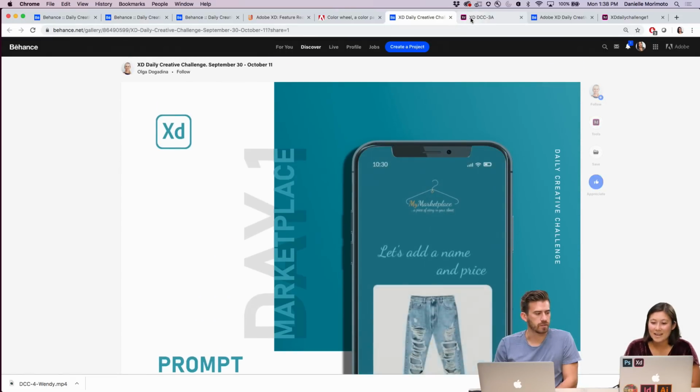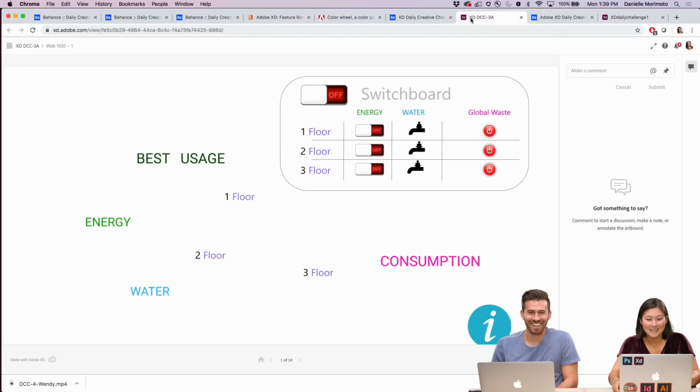Your computer's starting to lift off now. It is going. Yeah, it's getting loud.